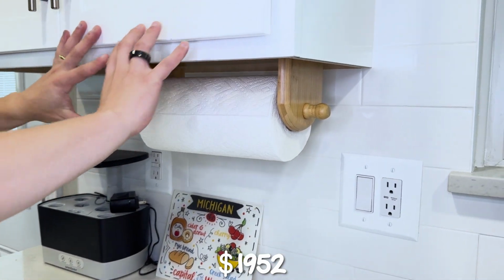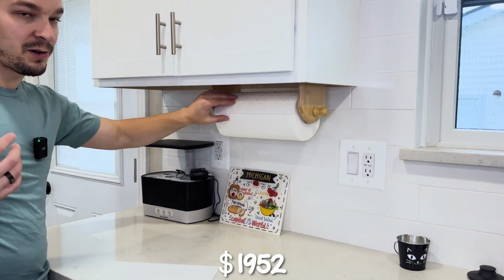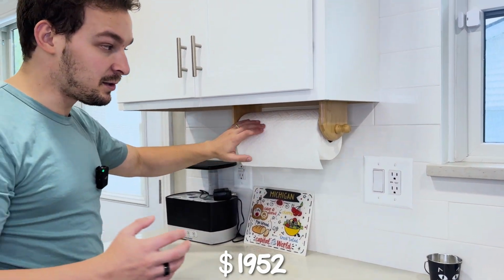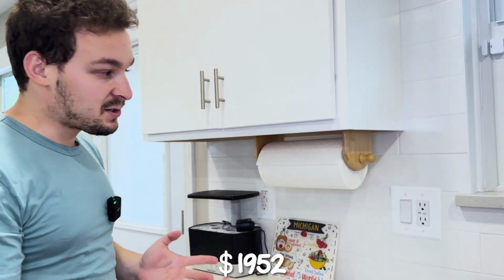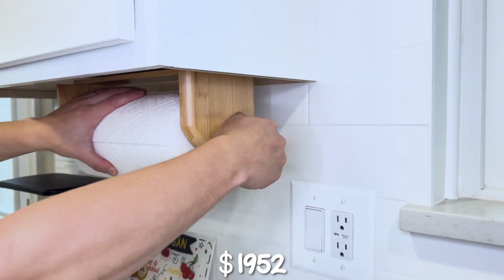This is nice and hidden under the cabinet. The actual holder itself, you do see the paper towel sticking out so everyone knows where it is, but it's just really easy to use. The only downside I have with this one is that to put in a paper towel roll, you do have to screw off the entire end cap right here.